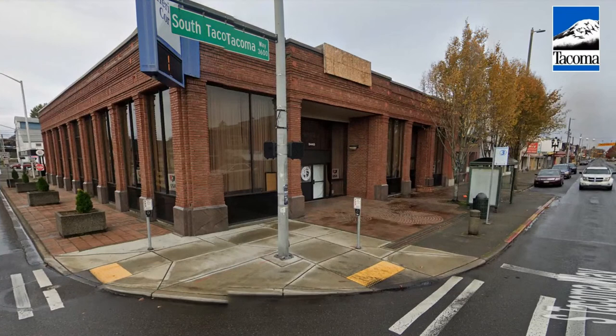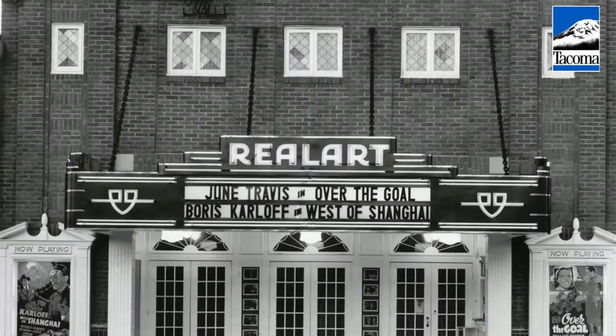So one of the extraordinary buildings, just as a narrative, but as an actual structure itself, is the Real Art Theater. Now, this was built in 1919. Again, you see a huge boom in the 1920s in Tacoma as people are like, you know what? Get rid of these old West buildings. Let's start building stuff with brick so it doesn't burn down. And the Real Art was no exception to that.